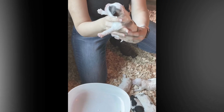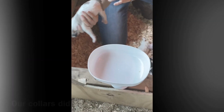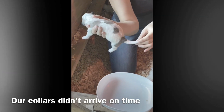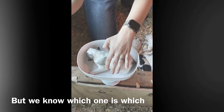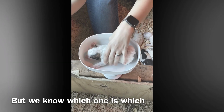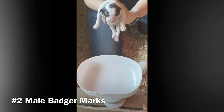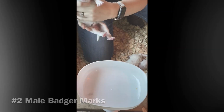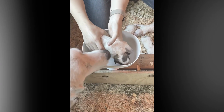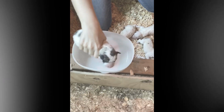Puppy number one, male. These are the markings. The back has the four spots, the butt spots, markings. This one's 1 pound, 1 ounce. Okay. Puppy number two, these markings, is a male. 1 pound, 4 ounces.